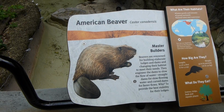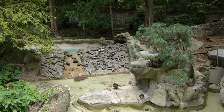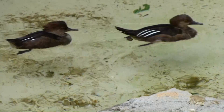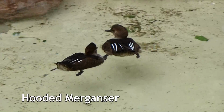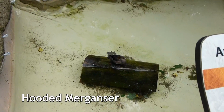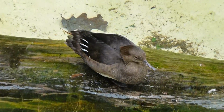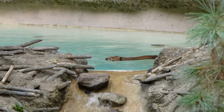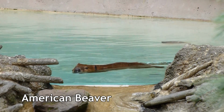This is the display for the beavers, but the beavers are still sleeping. They don't usually get up till around noon or so. Meanwhile, we've got these ducks here. These are mergansers, which were born and raised at the zoo. Over there. Well, it's just before noon, and the beavers decided to get up.